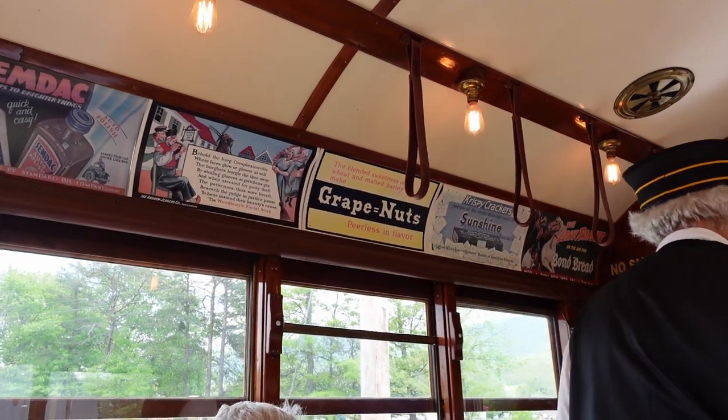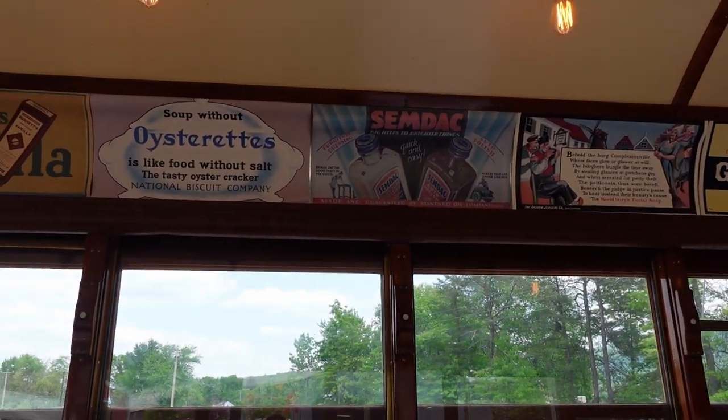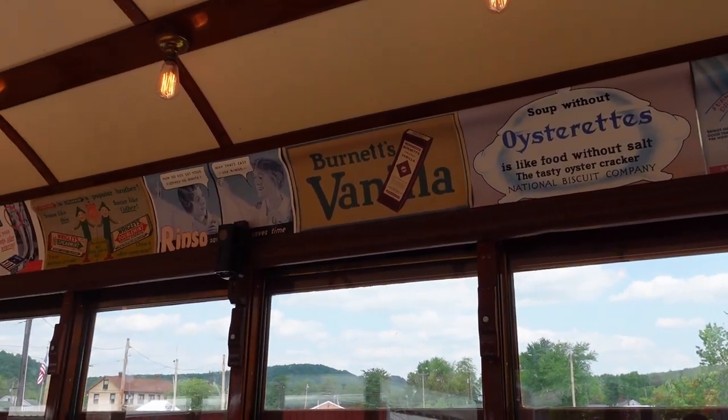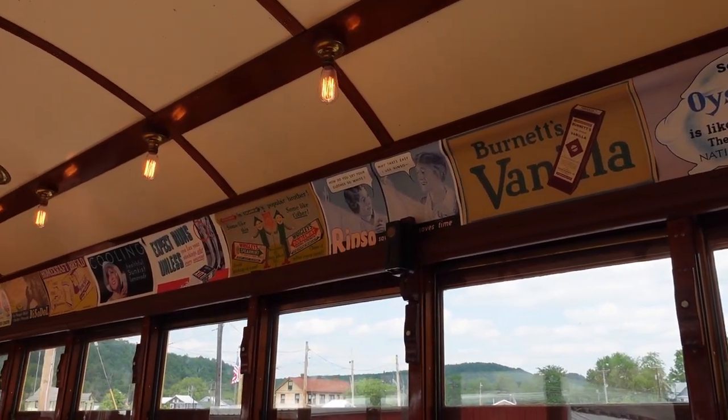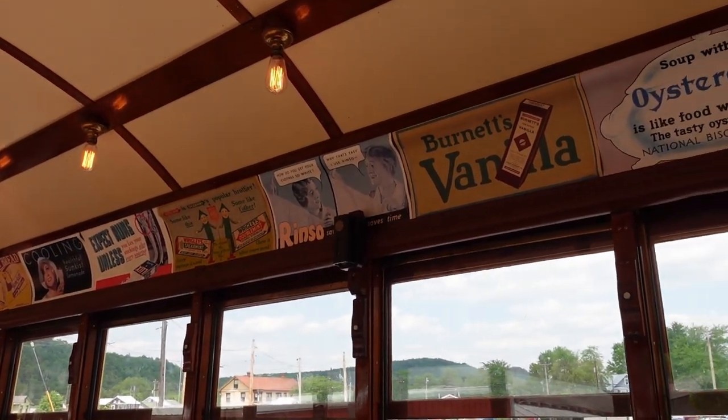Welcome back. We are literally across the street from the East Broadtop Railroad today. We're here at the Rockhill Trolley Museum. You want to take a look around, take a little ride on one of the cars, and take a step back through time. Maybe even learn a little bit.